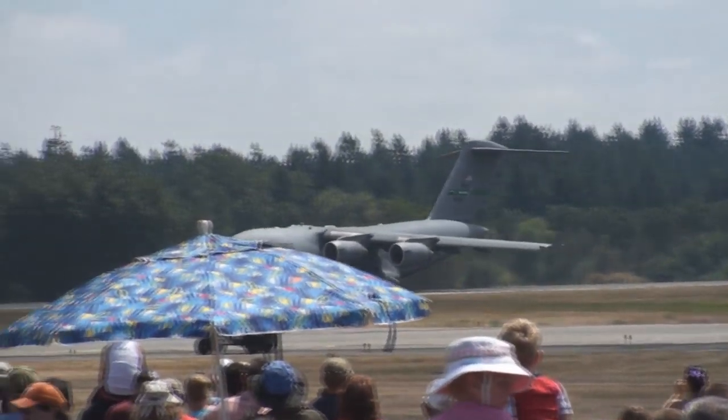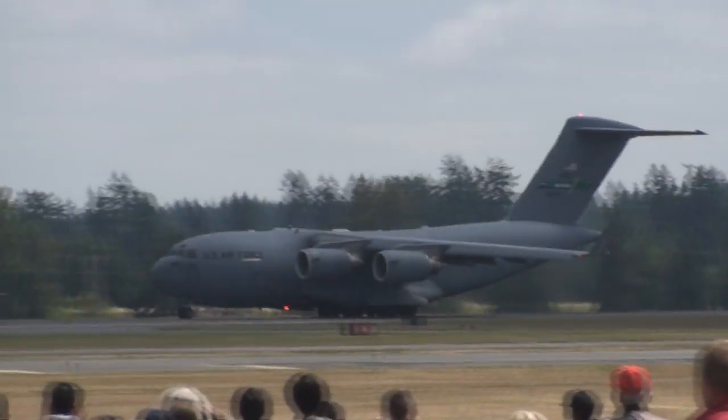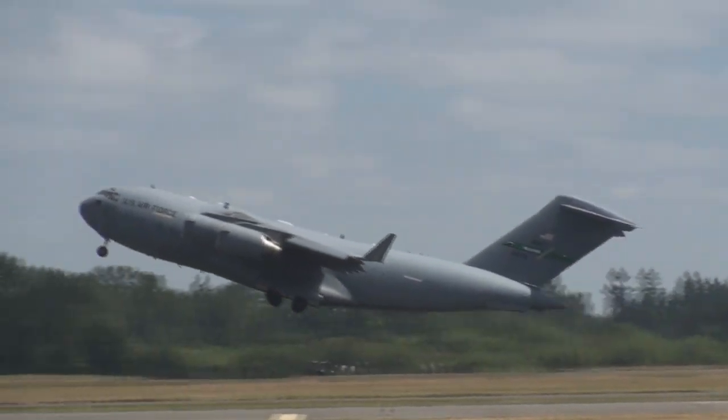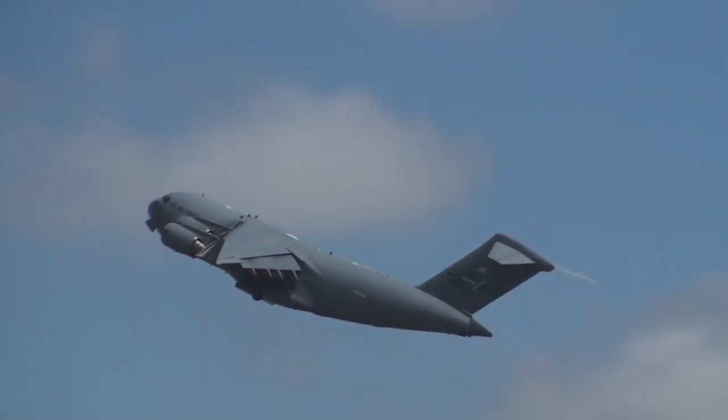60 knots there. Already 70, 90 knots. Watch for the nose to lift off the ground right about now. There we go. Look at the impressive power of the C-17.